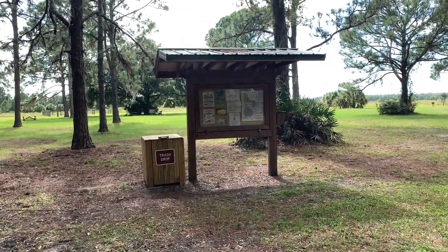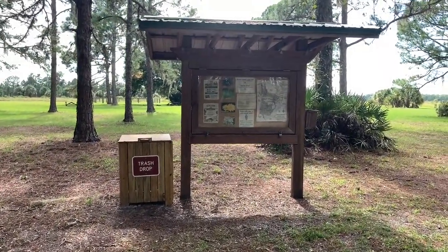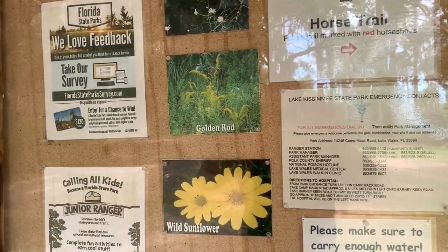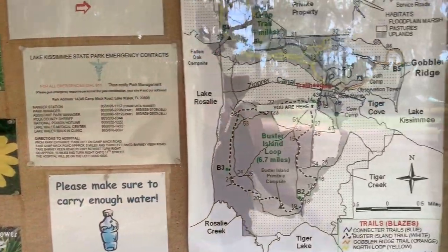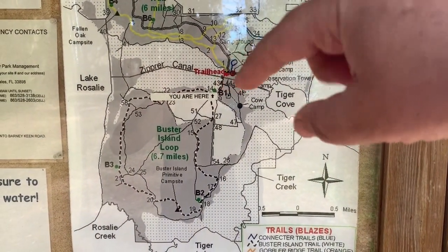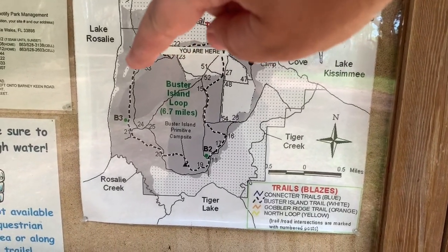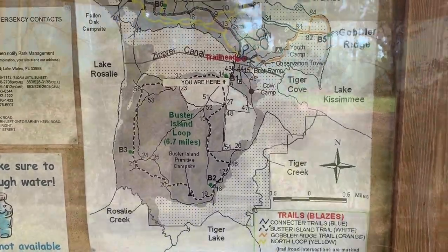So we made it to the equestrian area, and as you guys can see, they have a little trash can here and a little kiosk. But what is really cute about the kiosk here is that they just have all these cool little informational signs. And then right here, you can see is the trail map, and we are here. But we are facing out onto the Buster Island Loop. So we're gonna go off to the right, go down a little bit and see how far we can go and do some exploring and have a good time.